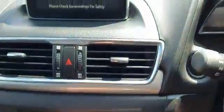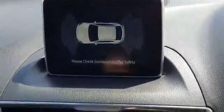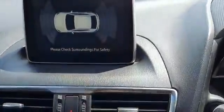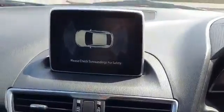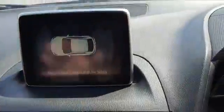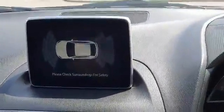Now, this car, being a 2015 model, was on the cusp for when Mazda fitted a reverse camera on this car. So you've got front and rear sensors, but no camera. Now, if it's a camera you require, don't worry. This can be fitted as an accessory. It's literally plug and play, and then the camera will come up on here. So if that is something you require, don't worry too much about it. And we'll do you a deal on the camera as well. So if that's important to you, just give us a shout.